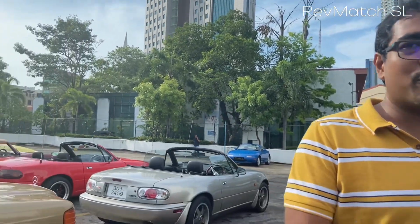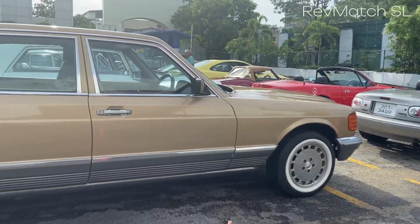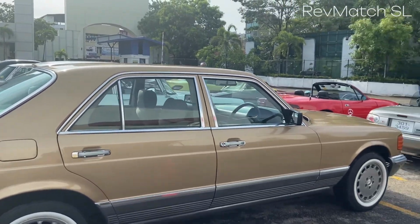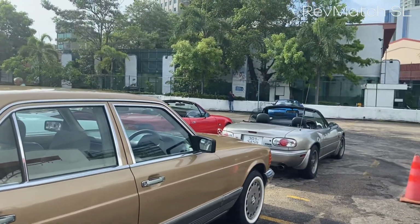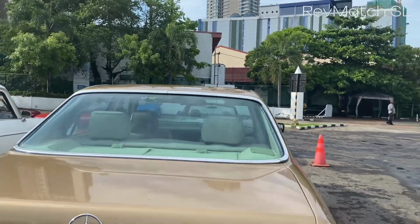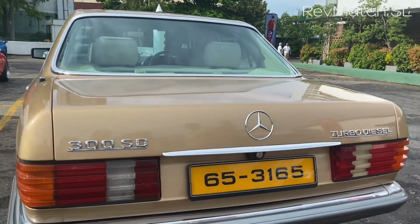Some people like to see how far the stock engine can go. Some people like to just take something out and put something entirely different in it. Correct. That just shows how versatile the MX-5 is. Correct. And what have we got here, Ashrak? It's a Mercedes. Now here they are switching gears and going from light sports cars to massive luxury cars.